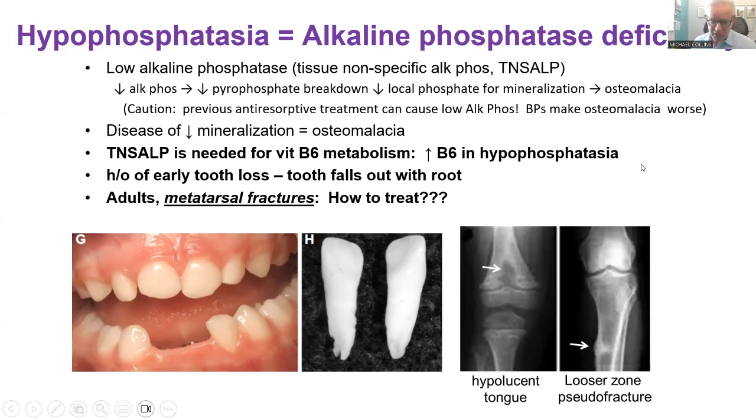Adults with hypophosphatasia will often present with metatarsal fractures. This is one of the most common presenting features of hypophosphatasia. So it's an adult with a metatarsal fracture, comes in and has a low level of alkaline phosphatase.